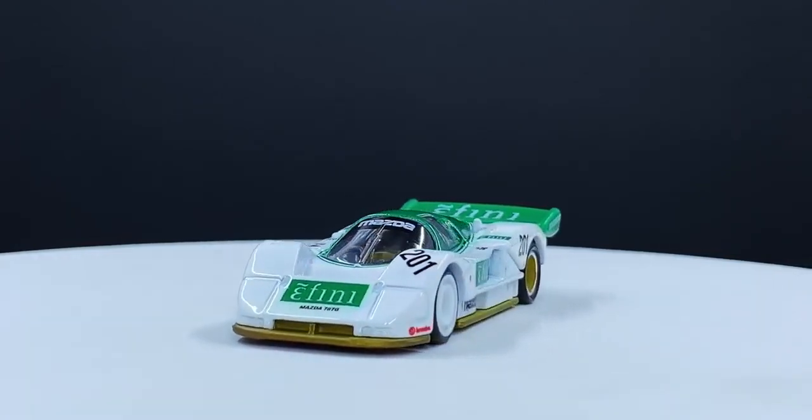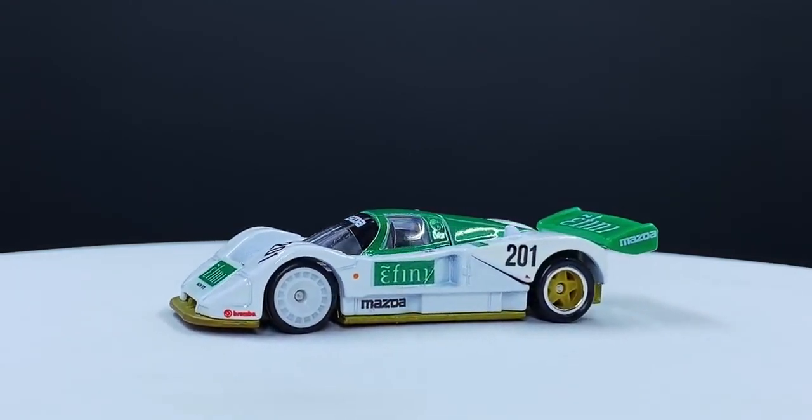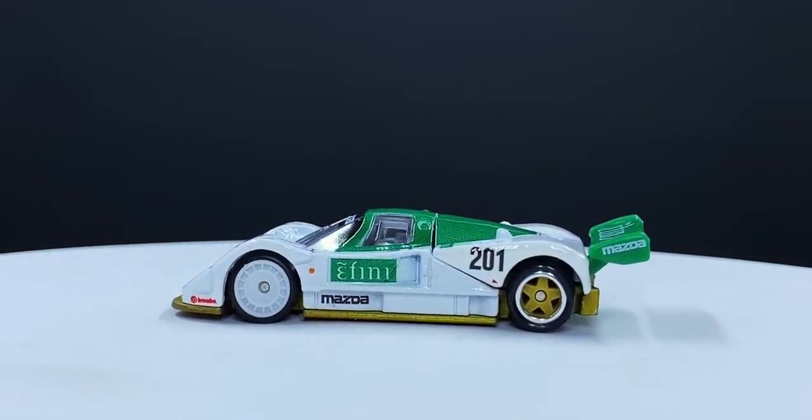Car looks nice. Obviously the same. The rear wheels are different than the front. That's how the Mazda 787B looks. Same color base, that kind of gold base.